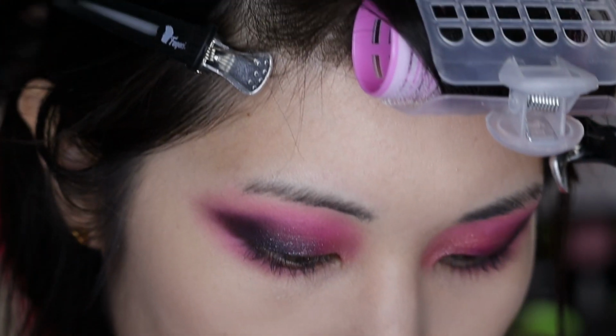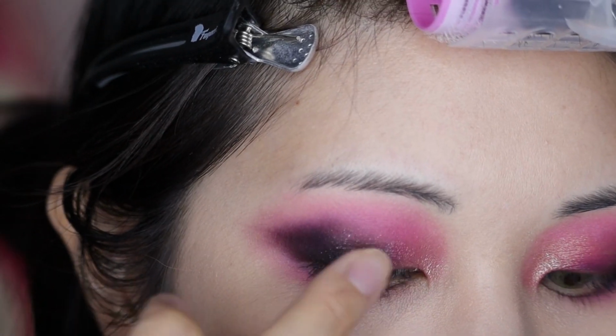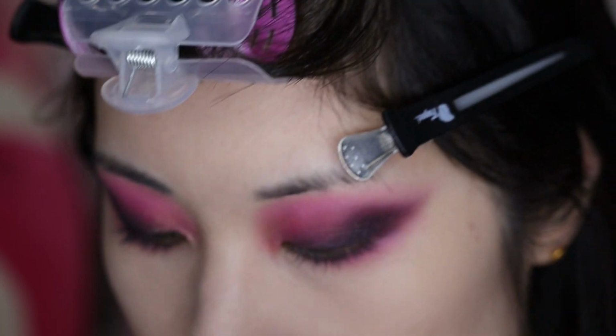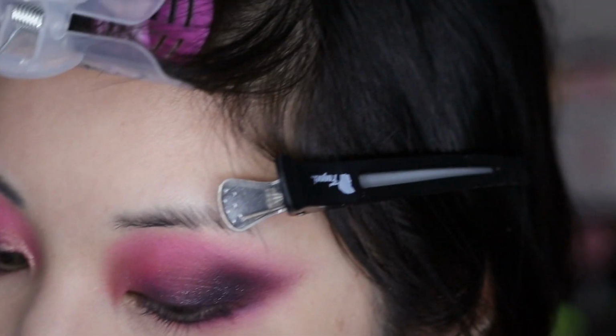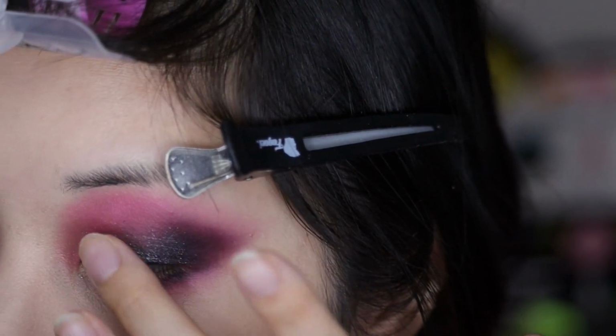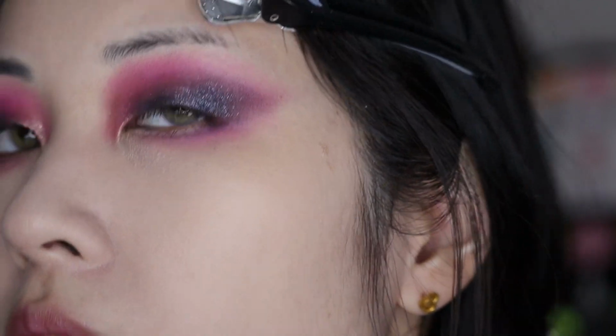So you can see where I put it down. Actually, that is super pretty. I like that a lot. And then I'm going to use my finger, a little more intensity right against my lash line. And by the way, the mattes gave me no fallout at all. I was amazed. So it's kind of hidden when my eyes are open, but when I look down or when I blink, you can see that flash of gunmetal metallic there, which is really cool.